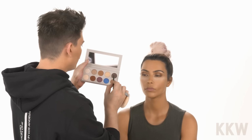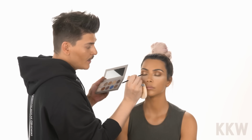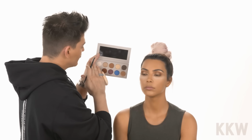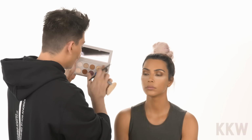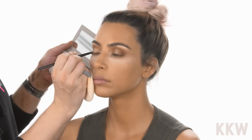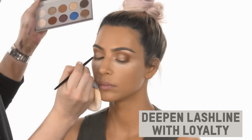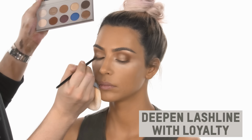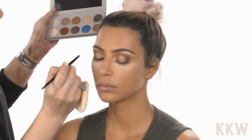So I'm going to take the shade Loyalty now. Obviously, like I said earlier, I'm just trying to use as many of the shades as possible during this one demo. You obviously don't have to do that. I made each color so that you can use them all alone by itself. They all look beautiful as a wash of color all over the lid by themselves. I'm just going to take a little bit of the shade Loyalty and put it along the lash line, just to deepen the lash line a bit.